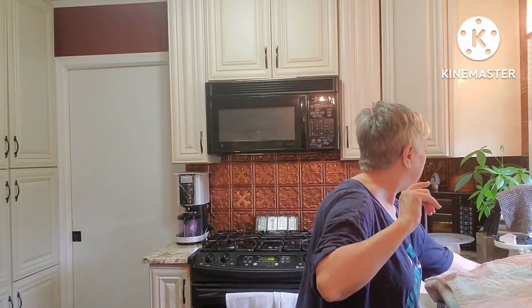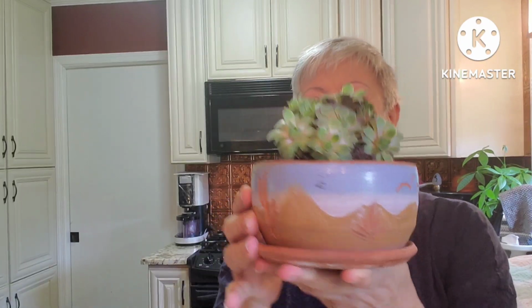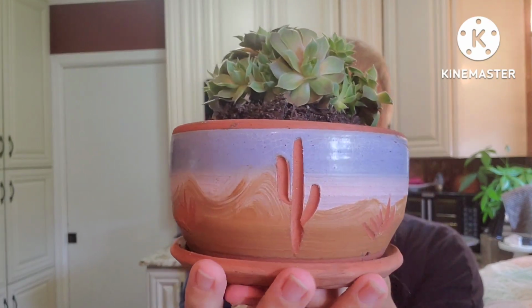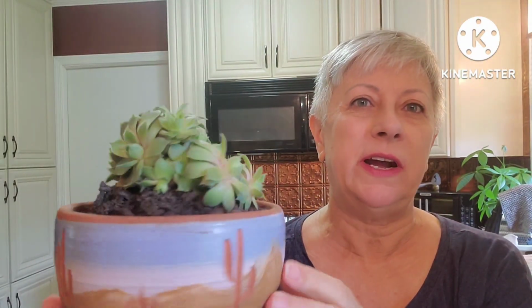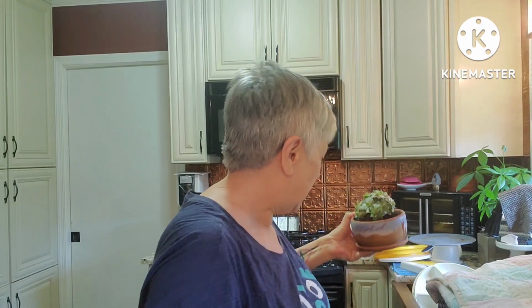Oh, wait, let me show you how something came out. You might remember a while ago, I showed you this beautiful terracotta pot that I had found at the bins. And I decided to go ahead and put a live succulent in it. So this is the one that I chose. I think it came out really nice. I think they look really good together. And this is going to go up into my vintage space. So we'll see how that goes.